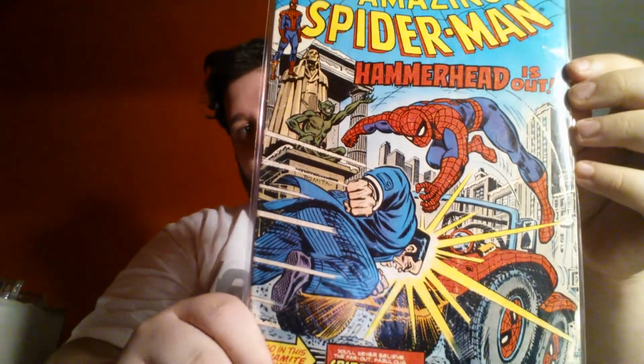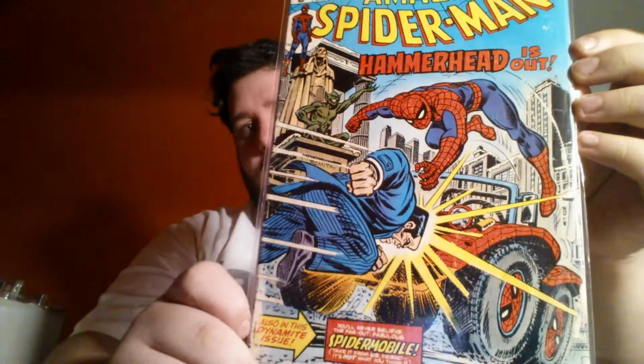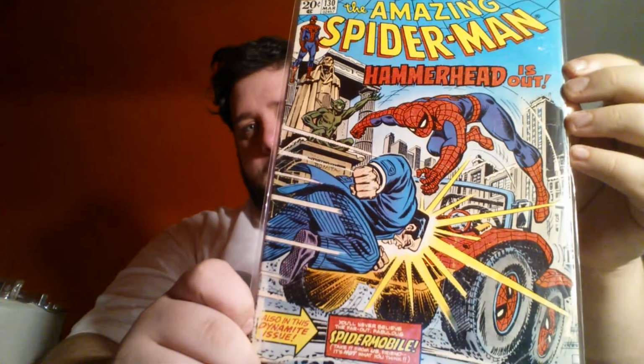Bang, bang. Amazing Spider-Man number 130, featuring Hammerhead. And the first appearance of the Spider-Mobile. Hammerhead was kind of this weird, stupid villain, if you ask me. Wasn't a big fan of him. Just had a hard head, and he would headbutt people. Pretty much what he did.